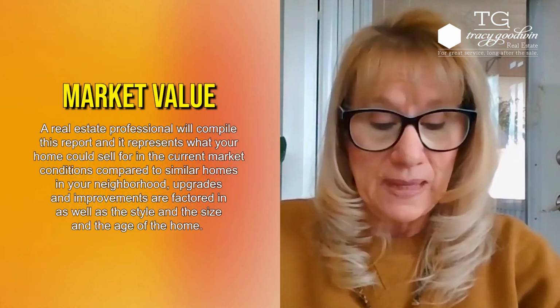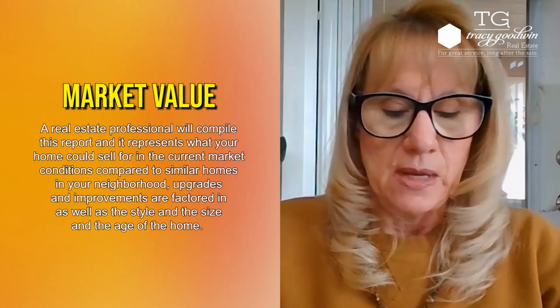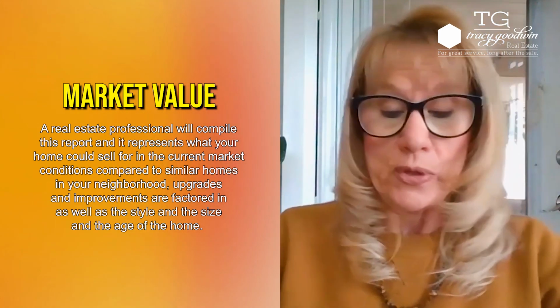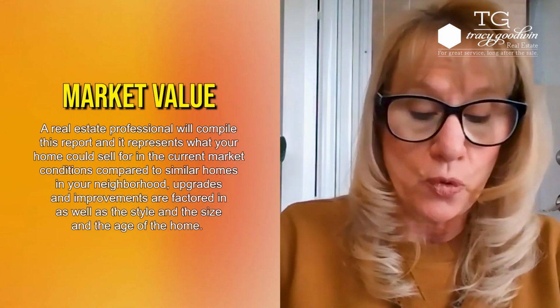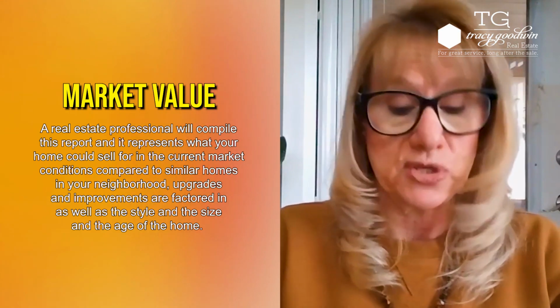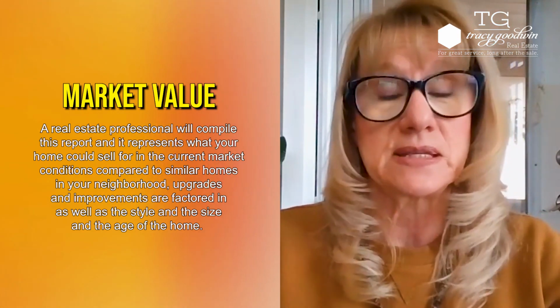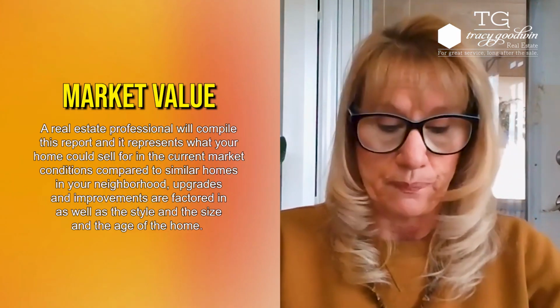Market value is something that I take into account. This is my expertise. A real estate professional will compile this report, and it represents what your home could sell for in the current market conditions. Compared to similar homes in your neighborhood, upgrades and improvements are factored in, as well as the style and the size and the age of the home.